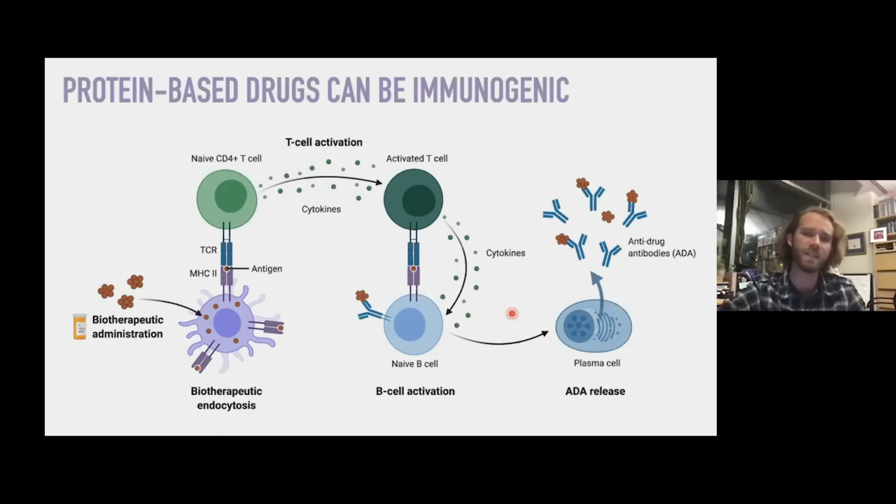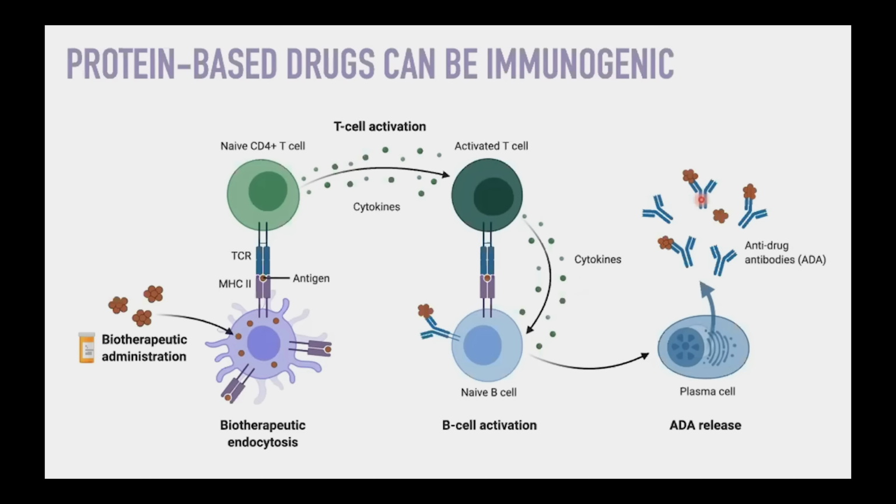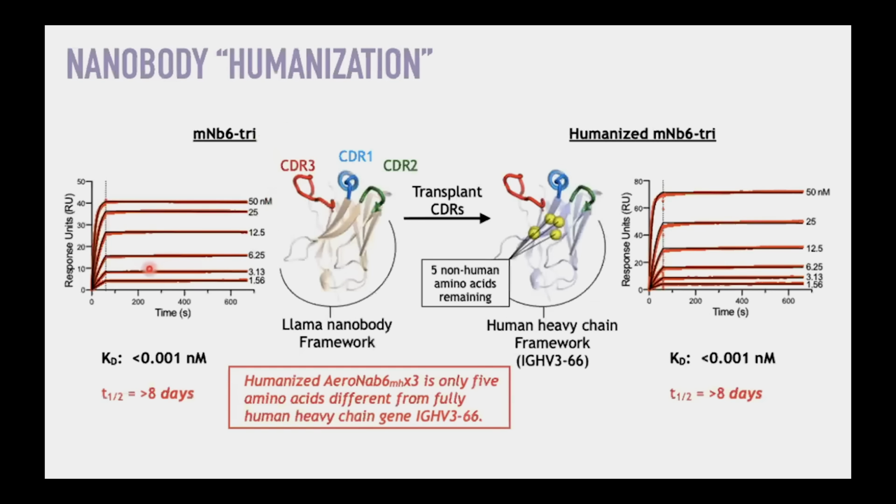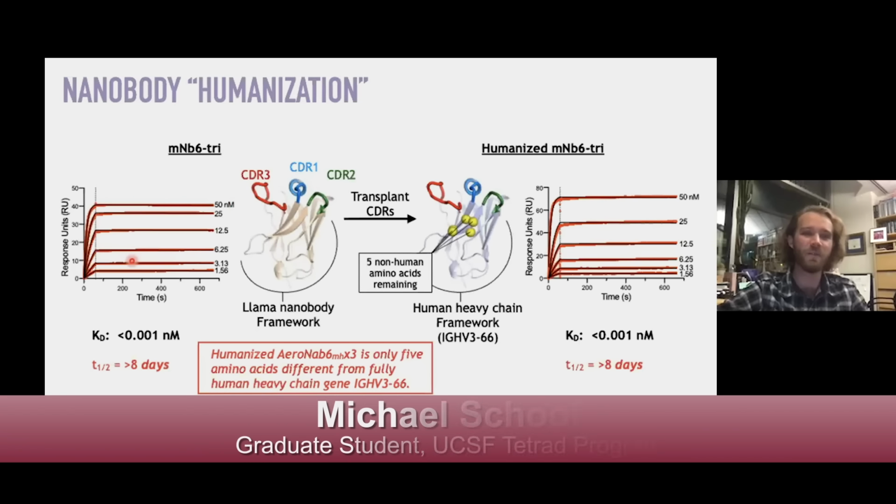And one thing that you must keep in mind when you're making a therapeutic is, just like if you have a virus that enters your cell and can activate the immune response, if you're going to add in a protein-based therapeutic, you want to make sure that you're not activating the immune response in the same exact way that a virus and viral proteins would be activating the immune system. So what we turn to next is a strategy called humanization, where we want to make this protein, this nanobody, look like something that the body wouldn't think twice about.